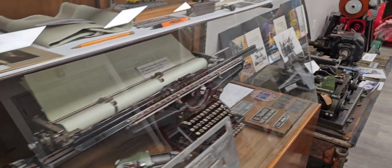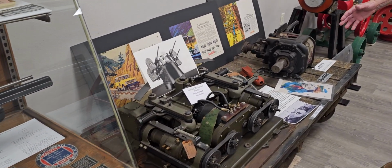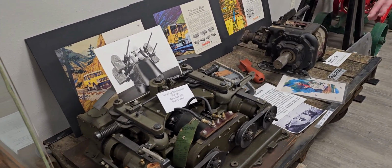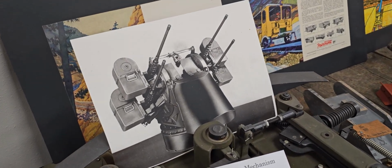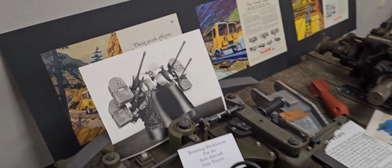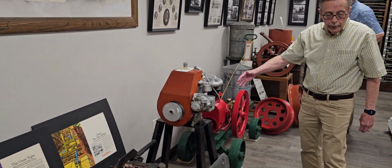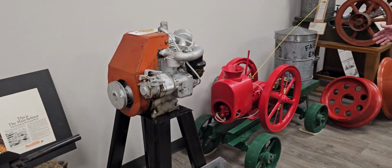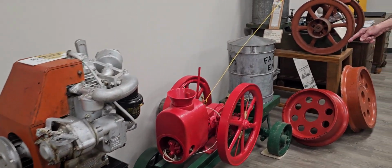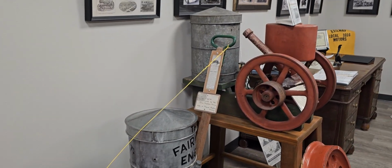Moving further along down, the company made things for the war effort as well. A rotating mechanism for anti-aircraft guns. Just amazing the number of things they were involved with. Moving on down, again, other examples of things that were made at Fairmont Railway Motors. The Fairmont engine, this dates back a long time, probably to the early years.